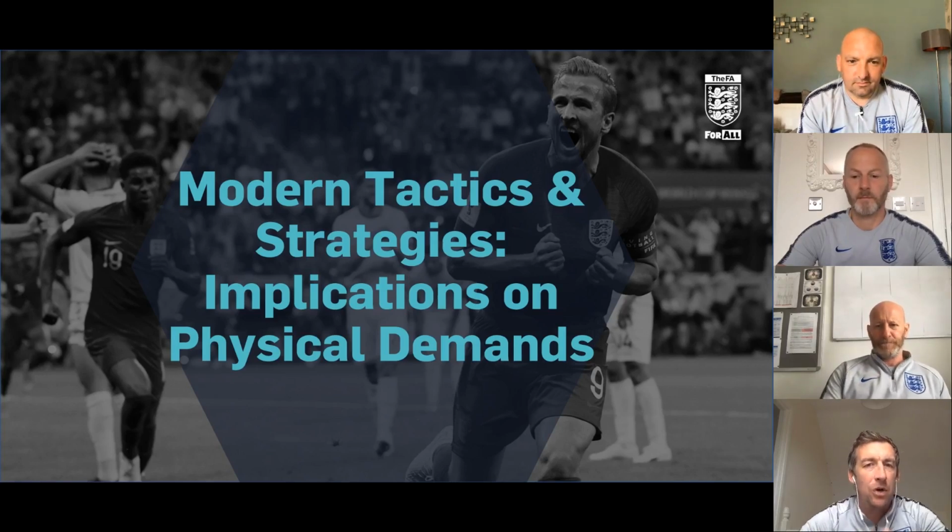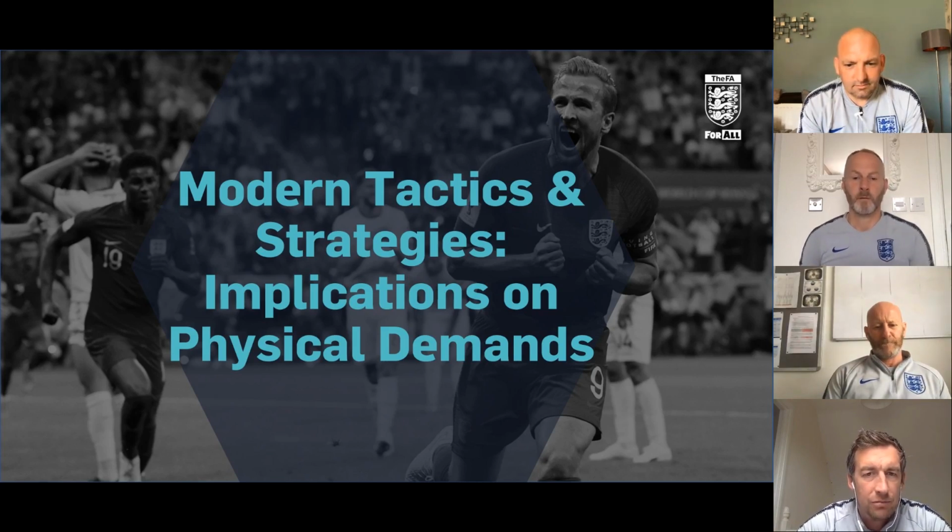We're talking about modern tactics and strategies, implications on the physical demand. So a real view on the physical outlook of players during this period, but linked to tactics and strategies. Today we've got Stuart Delaney, Mick Matthews and Matt Portas from the education team.